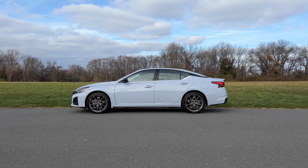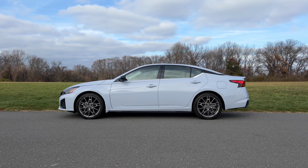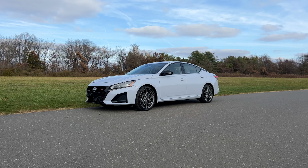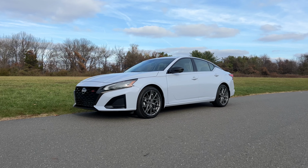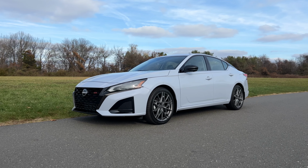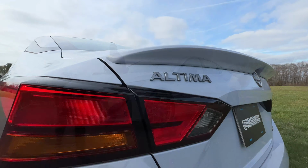While SUVs may be taking over the world, the midsize sedan segment is still very popular and the Japanese brands dominate it. You have the Honda Accord and the Toyota Camry which lead the pack, followed by the Nissan Altima. The Altima is in its 6th generation and for 2023 it gets a few upgrades to keep it fresh. My name is Omar and this is the 2023 Nissan Altima. Let's check it out.